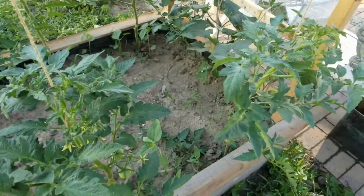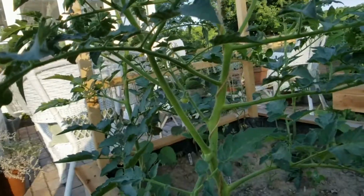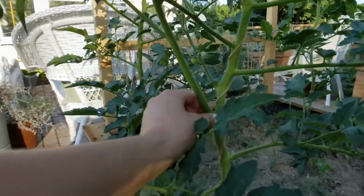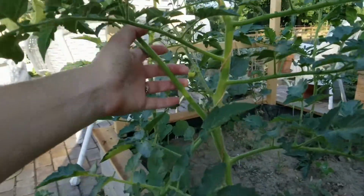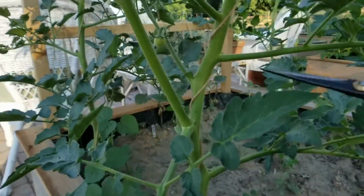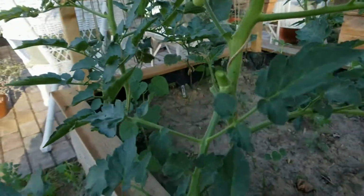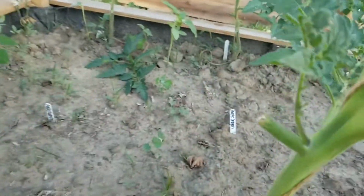I'm gonna show you another one. Here's another sucker right here, growing on this tomato plant. And for what I'm doing, this is the ideal size. This is even a little bit big, but because I want to grow a whole new plant, this is a really good size. So I'm gonna take my scissors again, chop it off. Normally I would catch it, but you can see that here's another little sucker.